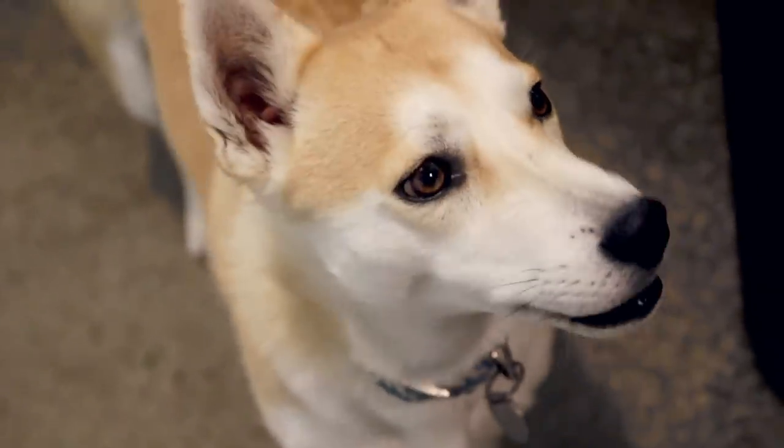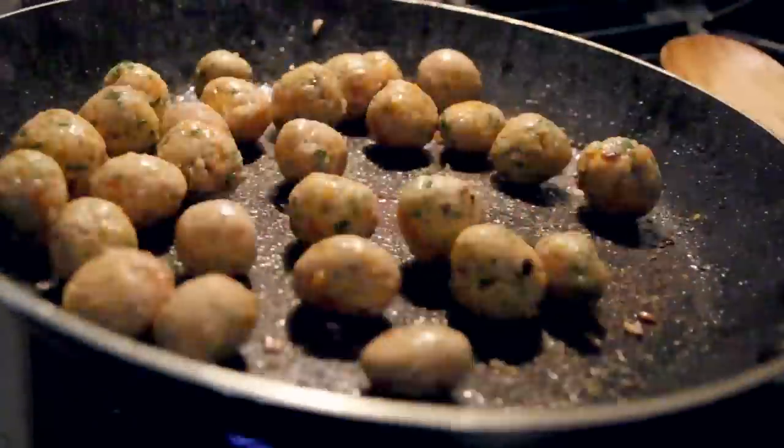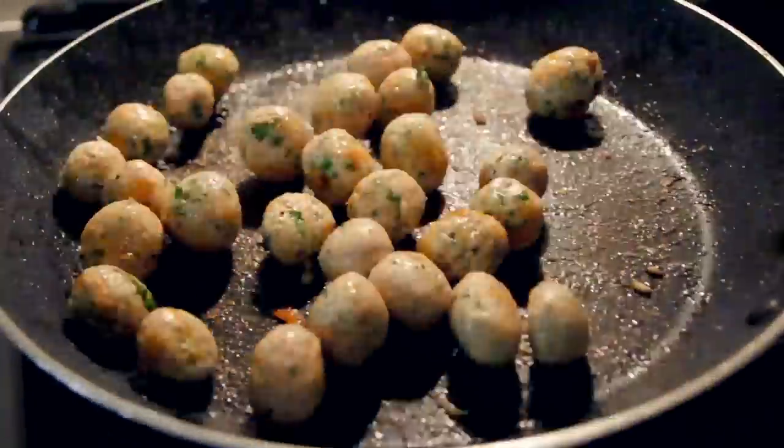Kiwi knows something is coming. She can definitely smell it. Be patient, doggy. Your meal shall arrive soon. Look at those beautiful meatballs go.